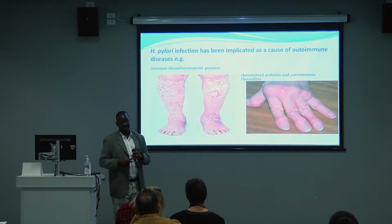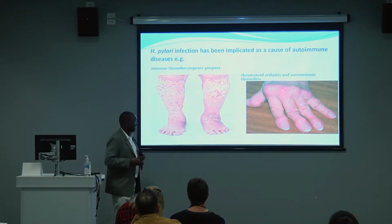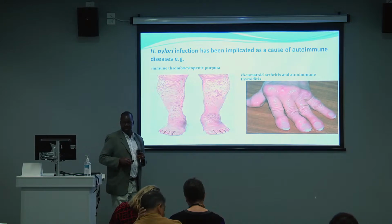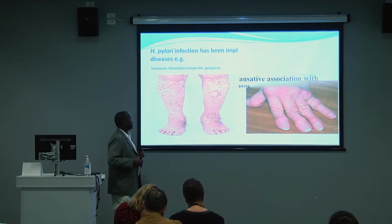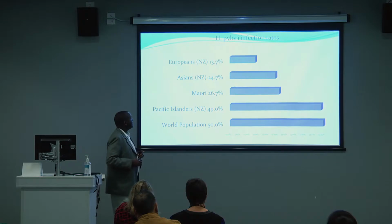pylori, and most patients recover their platelet count, and all the symptoms are reversed without necessarily going for other procedures like splenectomy or immunoglobulin treatment or corticosteroids. And this is as I have just explained it. And normally, this is the statistics for H.